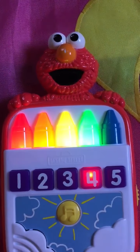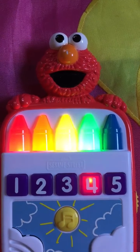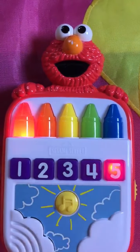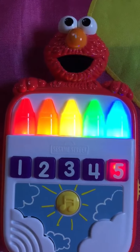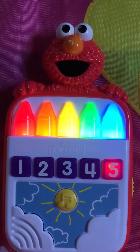Four crayons all together. Wow! Colorful crayons are so much fun. Five crayons all together. Wow! Colorful crayons.